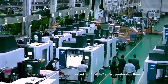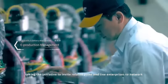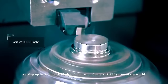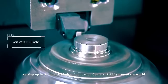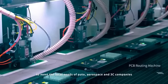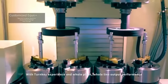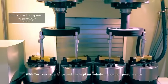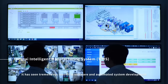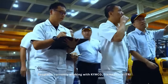TONGTAI has for a long time invested in flexible, smart production lines, taking the initiative to invite related point and line enterprises to network, setting up its TONGTAI technical application centers around the world to meet the local needs of auto, aerospace, and 3C companies. With turnkey experience and whole plant, whole line output performance, it has seen tremendous results in software and automated system development. TONGTAI is currently working with Kimco, Siemens, and E-Tree.